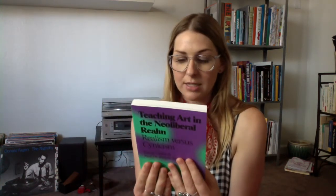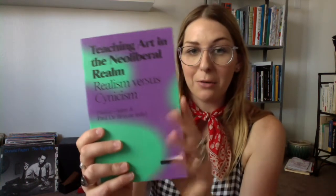Another art education book, Teaching Art in the Neoliberal Realm, Realism versus Cynicism. Again, this one is about educational strategies. It's by the same publishing company, Valiz Arts and Society. Again, a really cool, pretty cover. It just feels really nice to hold. It looks cool on your bookshelf.